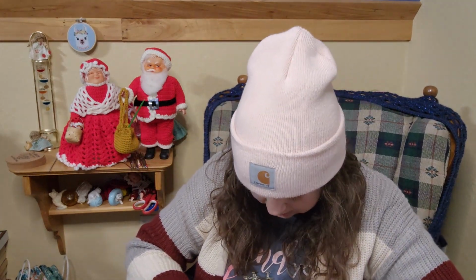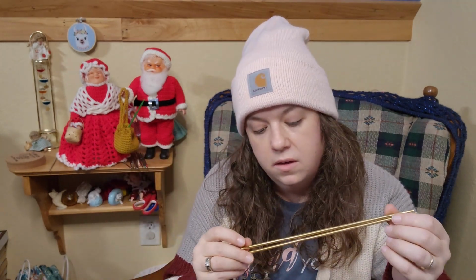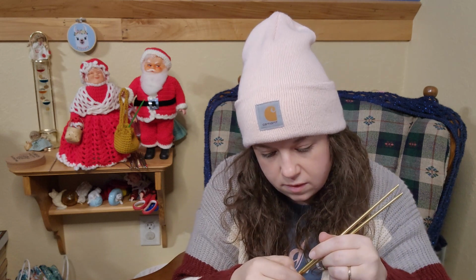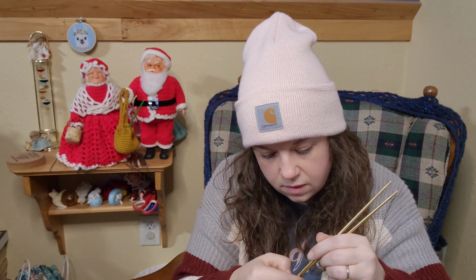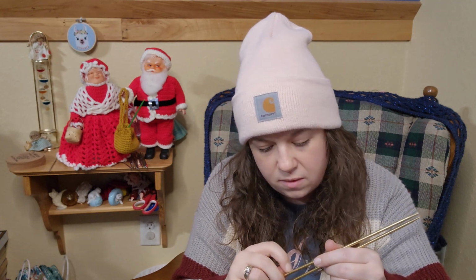Okay, so I see 2 5mm. And I think they may have some rust or something. I don't know what that is. But here's this. I don't think I have a set like these. So there's those.